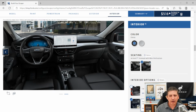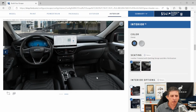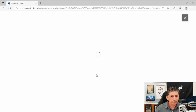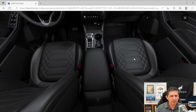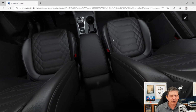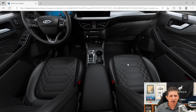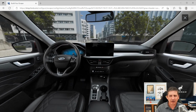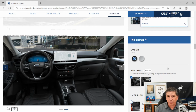And then the upgraded leather seats as well. So instead of going just with ActiveX, we're going leather. And as you can see there, they are quilted. So check those out. Those are similar to the same seats we did see on the ST line Elite if you watch that video. So there we go. So now you're going to get upgraded with the quilted seats there, inserts, and leather instead of just the ActiveX material. So now upgraded leather seats as part of this technology package. So again, that package is available as optional equipment. So pretty cool little package to have.